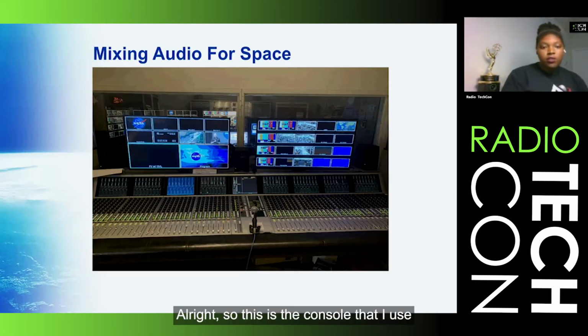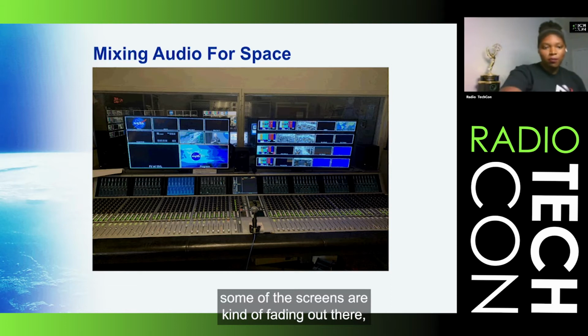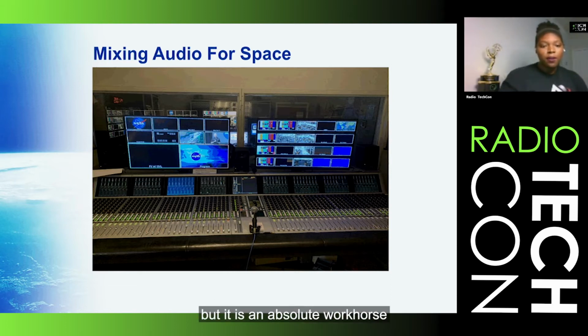All right, this is the console that I use for mixing live broadcast audio. It's a Euphonix S5, about 24, 25 years old right now. It's a dinosaur. As you can see, some of the screens are kind of fading out. But it is an absolute workhorse, and it is an amazing console.